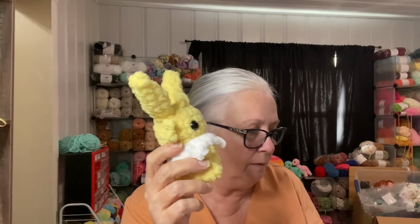Now, this one and the next one, they both have this collar on it. And when you decrease down to make the head, or the neck, I mean, you're supposed to do it in the back loop and leave the front loops open to put this on. And I had a very hard time finding those front loops to make it. So I ended up just making a chain to make the stitch count come out right, following her stitch pattern, and then just wrapping it around the neck and attaching it. It made it go a lot easier for me because I was really, really struggling with finding those front loops. And then there was this one.